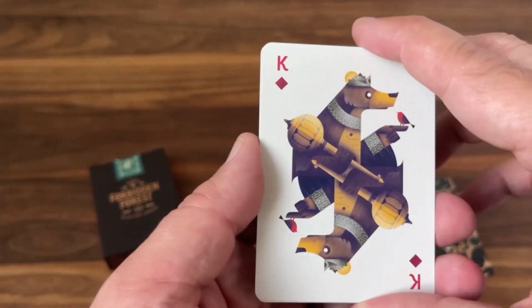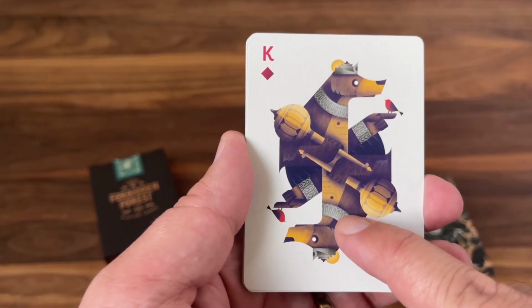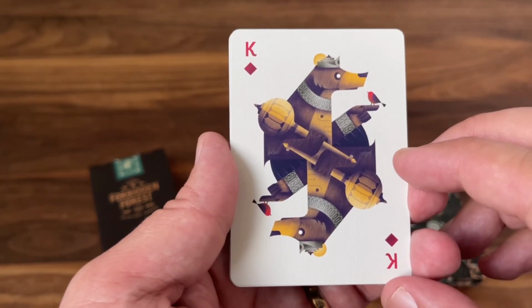And then probably my favorite card in the whole deck, just for the interesting contrast, this one on the King of Diamonds, this is called Jambavan. He was the divine king of bears who was created by Brahma.